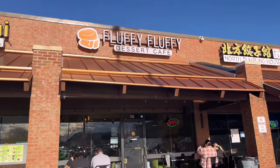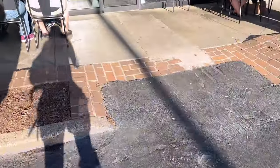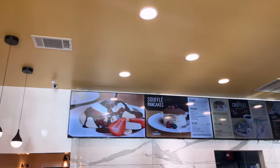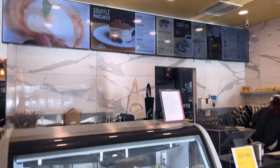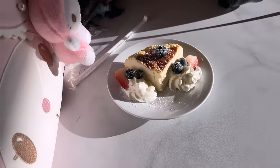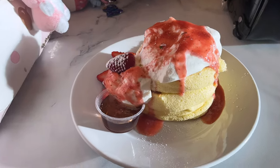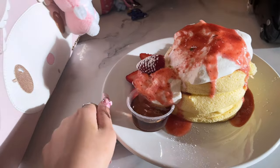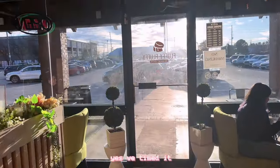I've been dreaming about trying those super fluffy pancakes that are all over social media, so we went to this place called Fluffy Fluffy. As you can see, they had so many variations of souffle pancakes, and it was so pretty in here, and the sun was shining so bright. The strawberry fell off of the pancake, and I didn't even realize until after I filmed, but I didn't get any footage of me eating it because we finished it in under 5 minutes.